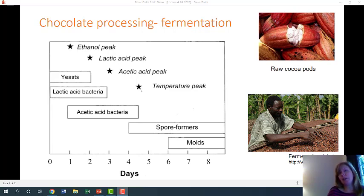And it's at that temperature peak that we want to stop, because once we go past this temperature peak, we start getting these spore formers and molds growing, and those can really be detrimental to the flavor of the overall chocolate, the end product. So we want to stop here with the acetic acid bacteria and prevent the growth of spore formers and molds.